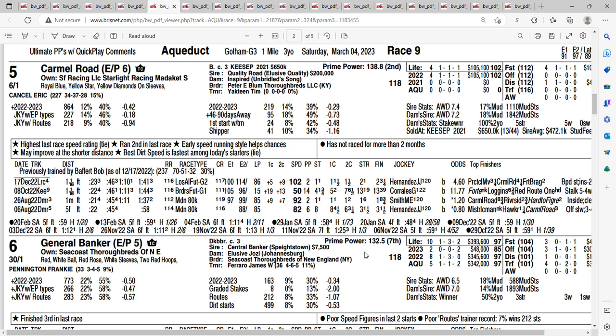Getting 6-1 on the 5 horse, Carmel Road. He does have some nice workouts at Santa Anita coming into this race, but he's making that trek from the West Coast to the East Coast.